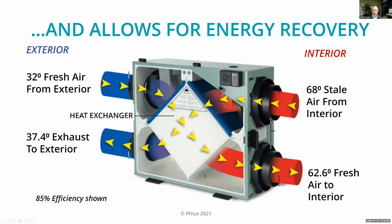Heat exchangers are kind of a novelty to us, but they're actually a very old technology. They've been around as long as the Industrial Revolution. And it's really not much more than a sheet of metal that separates the two air flows and allows them to conduct their heat naturally between one stream and the other. So it's a very important, very simple idea, been around forever, but not applied to building ventilation until relatively recently.